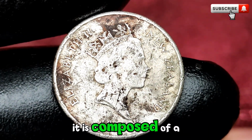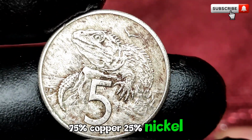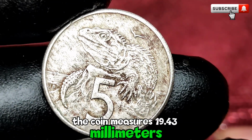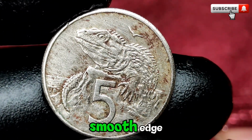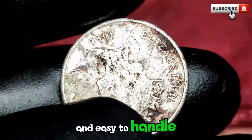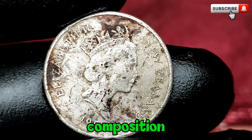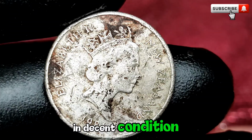It is composed of a copper-nickel alloy, 75% copper, 25% nickel, giving it a silvery appearance. The coin measures 19.43 millimeters in diameter, weighs 2.83 grams, and has a plain, smooth edge. These specifications made it lightweight and easy to handle, but also relatively small in value. Due to its copper-nickel composition, it was resistant to corrosion, allowing many examples to survive in decent condition even after decades of circulation.